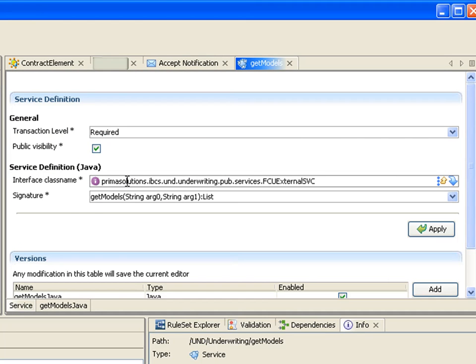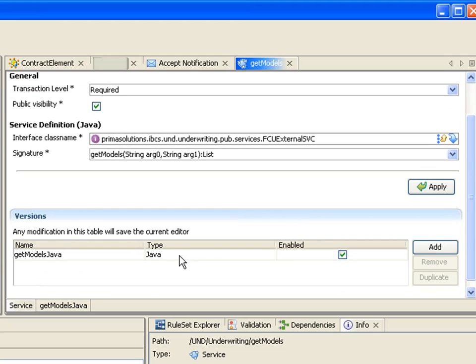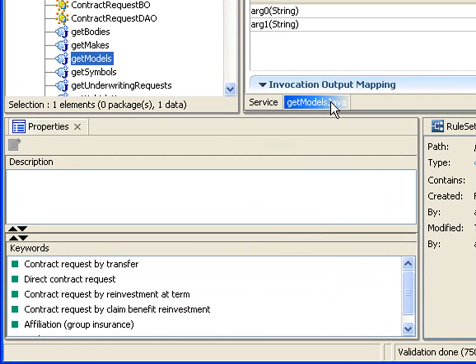Services can also be defined in the repository. We can get the models and obtain the definition of the service, as well as get the information related to its implementation. Every asset has keywords, and here you can see the different keywords associated to the service.